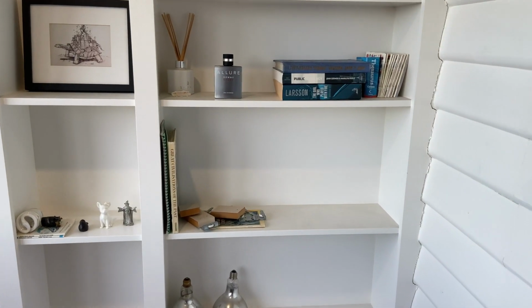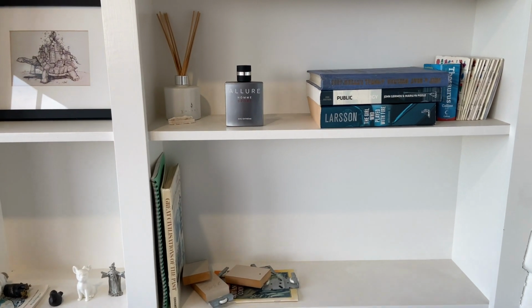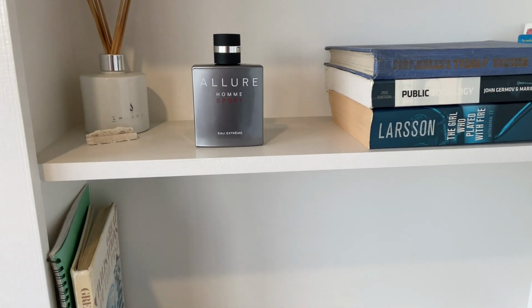So yeah, just about 2 to 4 sprays would do with Allure. Sorry, got a little bit off topic towards the end there.